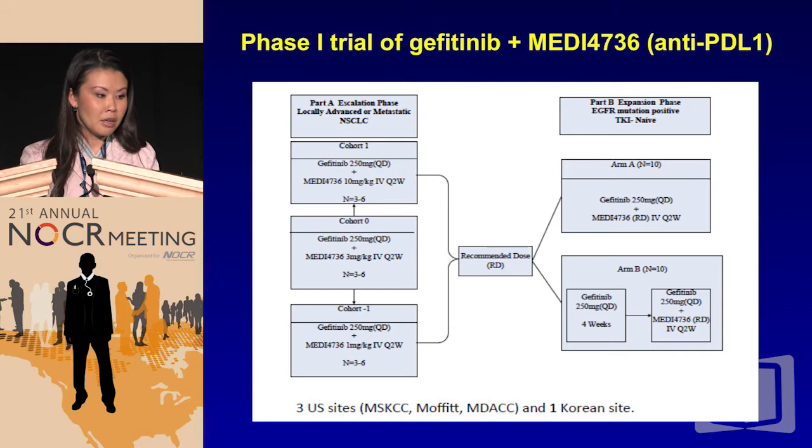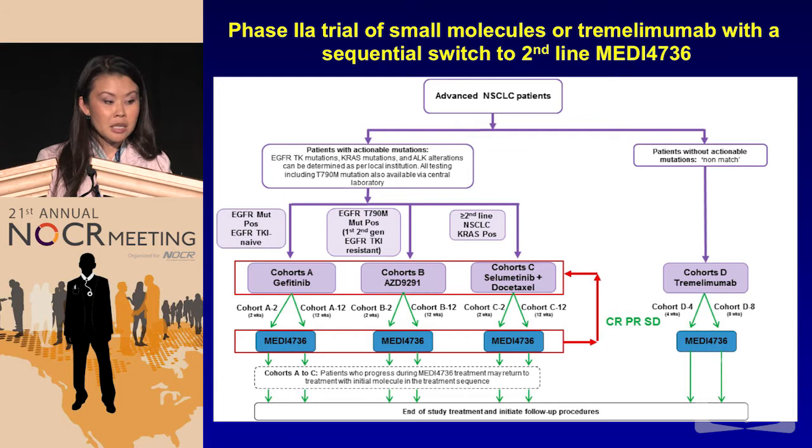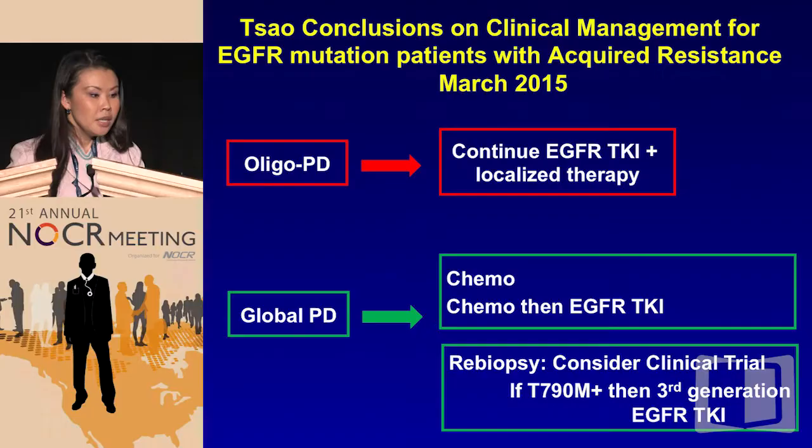And then last but not least, we certainly also have a phase 2 trial that's looking at small molecule inhibition, depending on the mechanism of resistance, using AZD9291 as a third generation EGFR TKI in the patients who have EGFR T790M mutation positivity. And then also, if you have KRAS positivity, they give selumetinib plus docetaxel. And then, of course, you get a randomization later on to the immunotherapy of the MEDI4736. And then if you don't have an actionable mutation, you go on to get tremelimumab instead, which is a CTLA-4 inhibitor. And then afterwards, you can get the MEDI4736 agent. So very complicated what our future trials are looking at, but certainly I think they will hopefully give us some answers as to the relevance of incorporating immunotherapy into the first-line resistance for these patients or second-line.